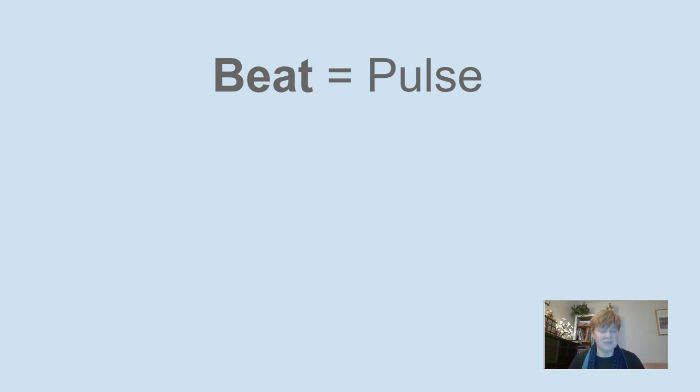It's what your foot does. If you're tapping to music, your foot is going to keep the beat. Your hands might be tempted to follow the rhythm, which we'll look at in a minute, but your foot can be solidly relied on to keep a steady beat if you're tapping along to music, and that's basically what the beat is. Pulse, think of your body, you think of your heartbeat, very steady.